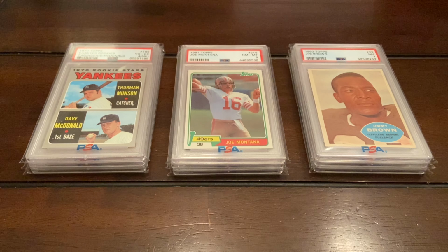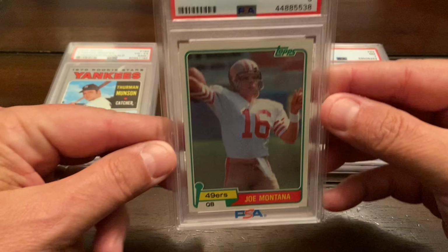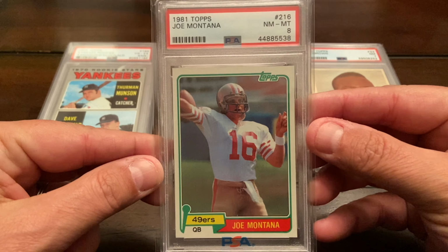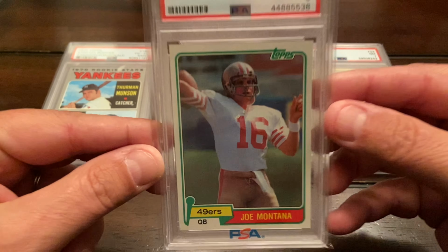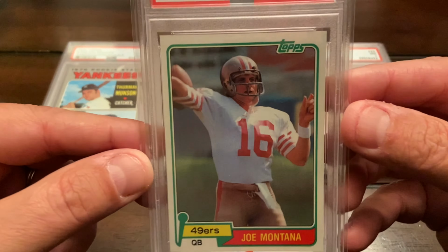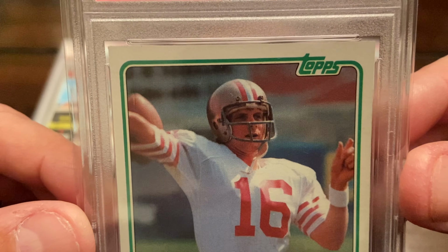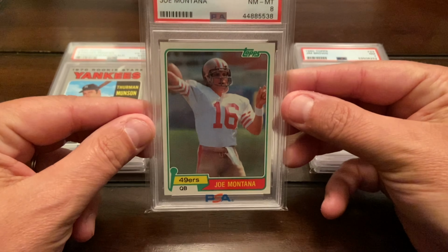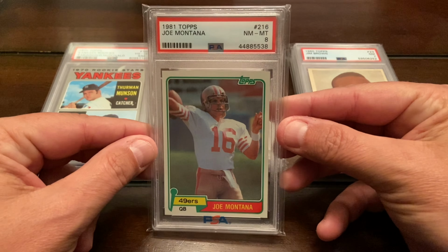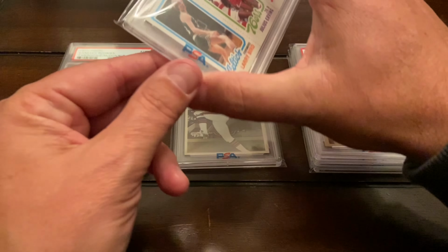So here's some more of my cards. Now, I like cards with sharp corners. I like cards that are centered. And then I've got my Joe Montana. This card to me is like a 9. I don't know how it got an 8. It's got the centering. It's got the corners. PSA, I don't know what your deal is. I don't know how this card is an 8 instead of a 9. But this card to me has it all. It's beautiful to look at. It's got the sharp corners and it's got the centering.